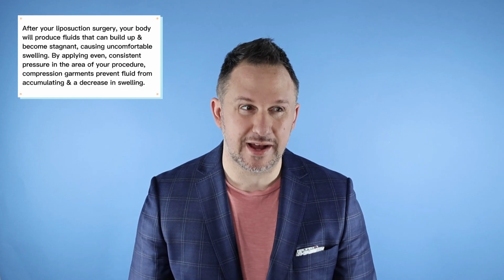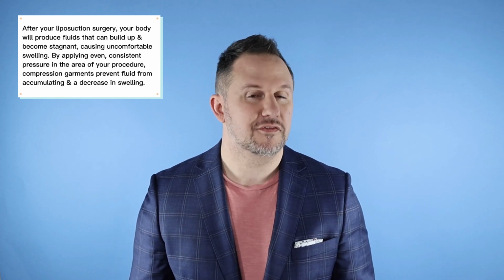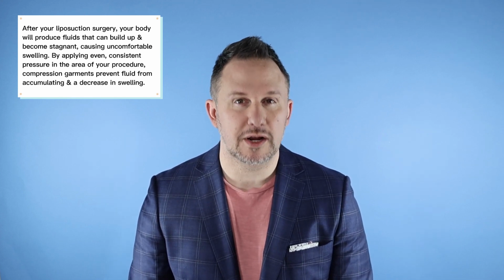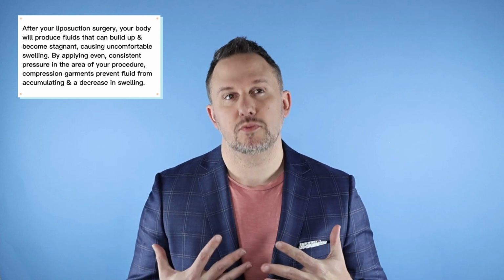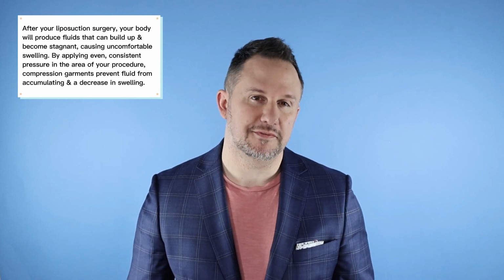What are the benefits to surgical compression garments? So the number one benefit is that it's going to help push out extra fluid, which will help get your swelling down faster and help you start feeling better sooner. So your compression garments should give a nice compression to help remove and displace some of that fluid that is just kind of sitting there that can start making you feel hard or like it's hard to move.